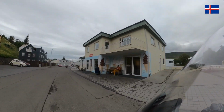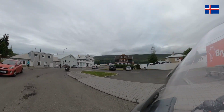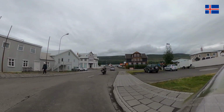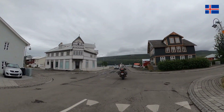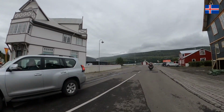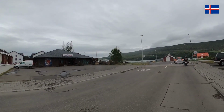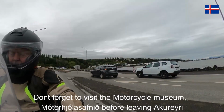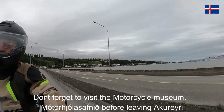Brynja, in the yellow house on the right, is an ice cream shop, well known around the country for delicious ice cream. There on the left we have Pukin, a motorcycle gear shop. And now it is time for us to say goodbye to Akureyri and head east.